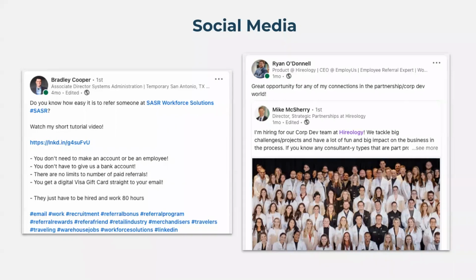So you can do that a couple of different ways. You can just encourage employees to share jobs. You can encourage them to promote the referral program on their social networks if you want to get referrals from non-employees. We've also seen some clients do some really successful content in just telling job seekers the number one way people get hired here is through employee referrals. So encouraging job seekers, if they know someone at the company, to strike up a conversation, ask them what it's like to work there, and then that could lead to a referral opportunity.